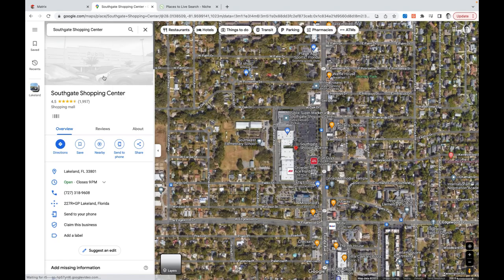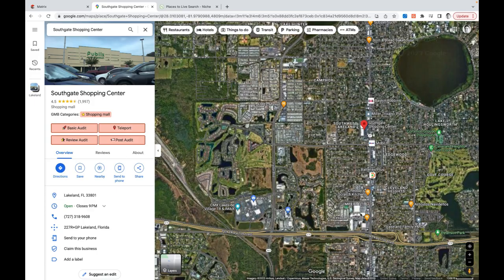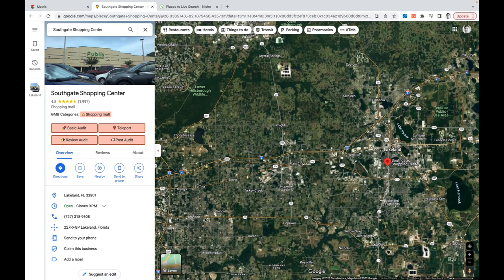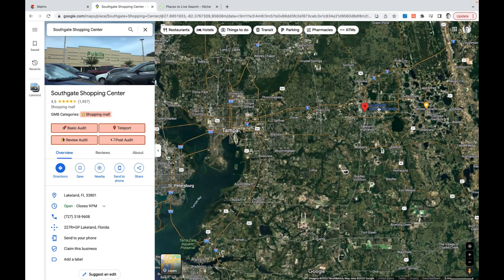If you're looking for a Target, there is a Target over here across from Lakeside Village with yet another Publix. There is a Walmart right here. So everything is super close. And then all the stuff that you want shopping wise is right over here. Or if you want to go to the big malls, you can zoom out, go to Tampa International Plaza, or go up to Orlando to Mall at Millenia. There's just a lot of different options for whatever it is that you're looking for close by. But let's get back to the video.